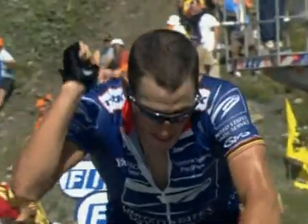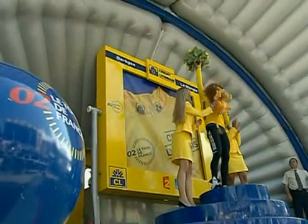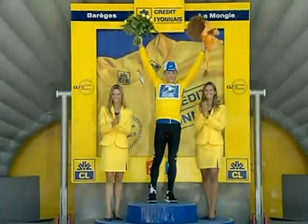Well, we might have seen it coming, but it was no less impressive for that. Lance Armstrong launching a decisive attack on the first big day in the mountains for the 4th year running, and taking his 13th stage win in the Tour, and incidentally the yellow jersey.